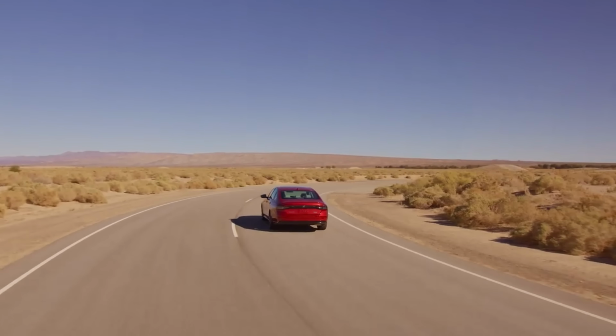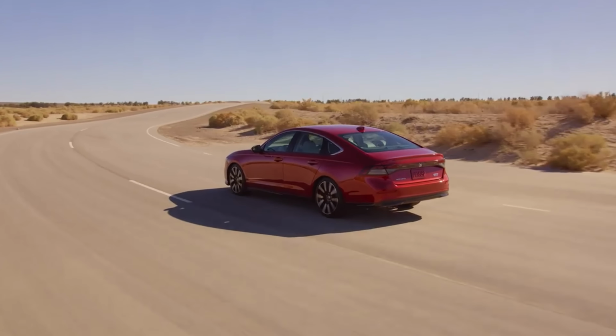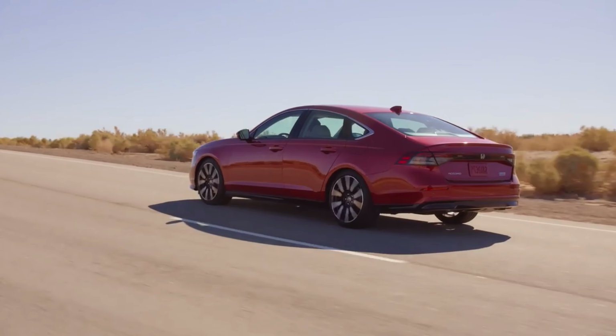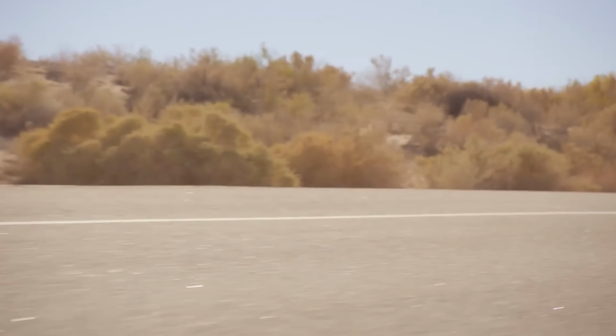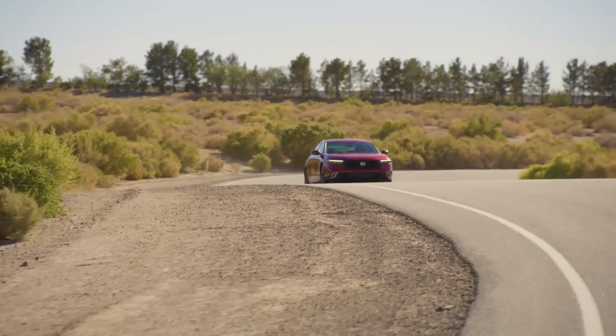The EXL is essentially the EX, but it has front and rear parking sensors, leather seats, and of course the hybrid system. The Sport L adds memory seats, a power passenger seat, and sportier styling. It includes matte Berlina black 19-inch alloy wheels, black exterior styling accents, and a rear diffuser.